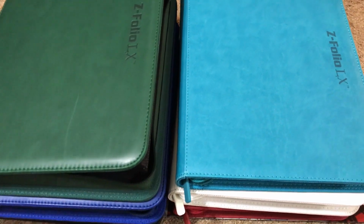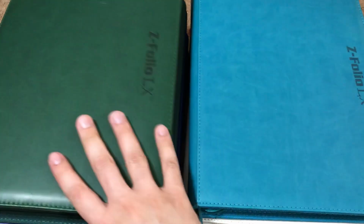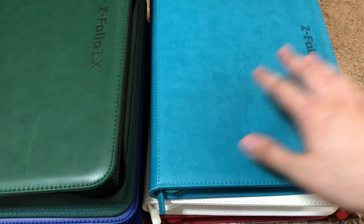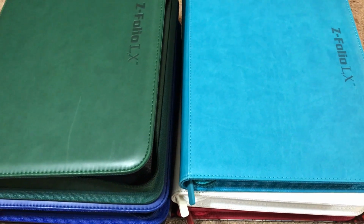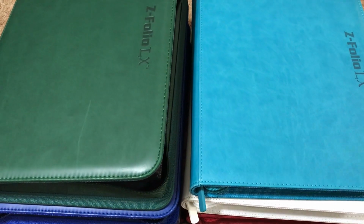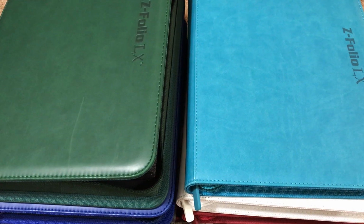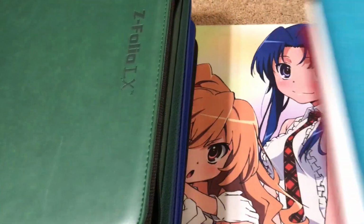As usual, we'll have the 6 binders to go through, the first 3 being trade and sell, and the last 3 being sell only. And I'll have my rules and wants in the video description down below, so as long as you check out all the rules and the wants list of the cards I'm looking for, we won't have any problems. So let's go ahead and get started with the video.